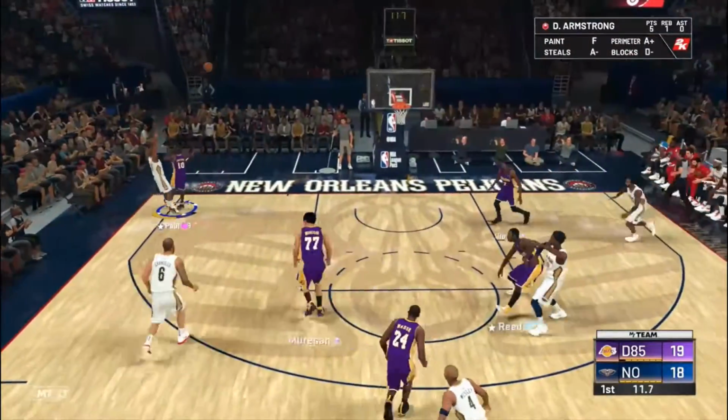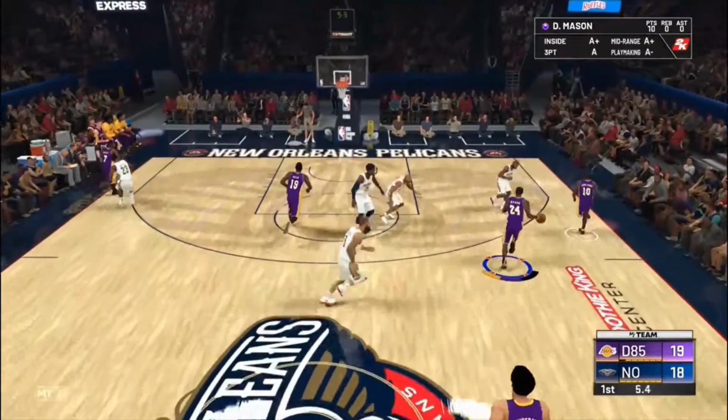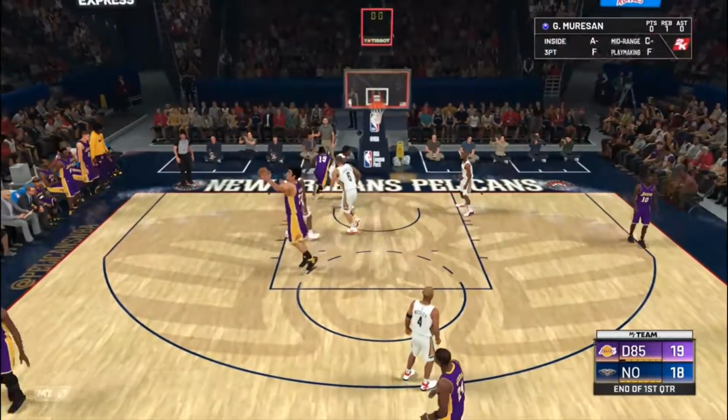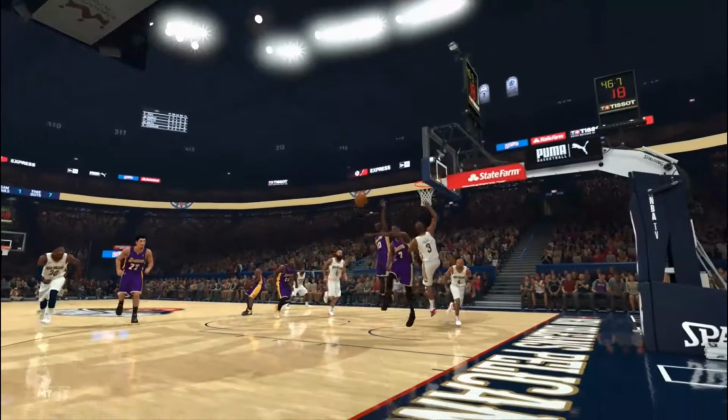And Kevin, they need to be consistent with their effort on the boards. You look at the box score, and they're at a definite disadvantage. Mason for 3. And that would have counted, but his shot was off the mark this time. And a good game so far as we conclude the first.